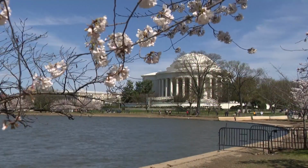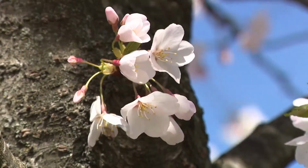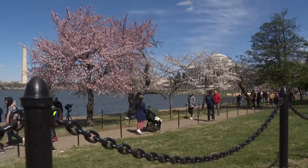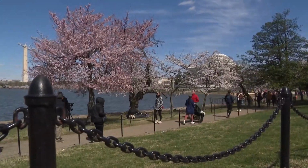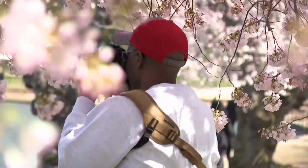The cherry blossoms near the Tidal Basin have been at peak bloom for a little more than 24 hours now. And if the early peak bloom caught you by surprise this year, even though we've been giving you a heads up this was going to happen, there's a good reason. Yeah, because March 17th is the earliest peak bloom in 20 years.